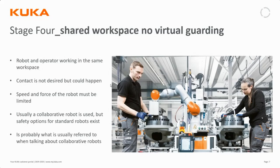And in almost every case, collaborative robots need to be used. But there are actually solutions of how to handle this application even here with the standard robots. There are solutions which include skins on a standard robot, which basically puts a sensitive surface on a standard robot to make it sensitive to collisions. But we will dive deeper into that specific technology in a separate webinar later on. And this is today probably the most common application field when we talk about collaborative robots.